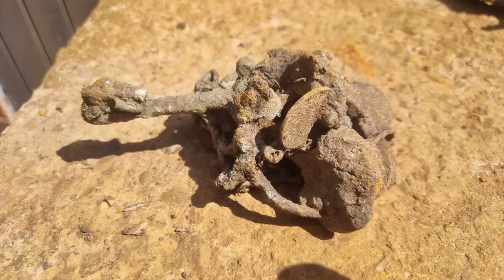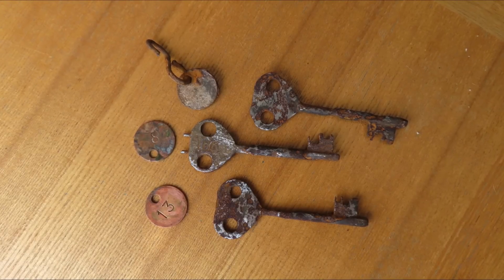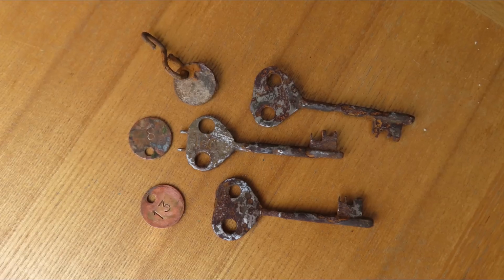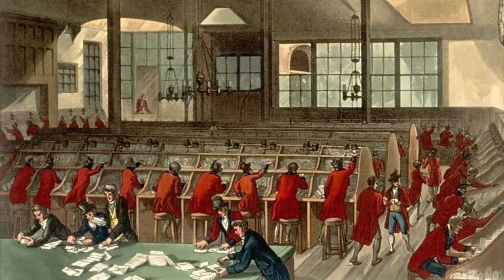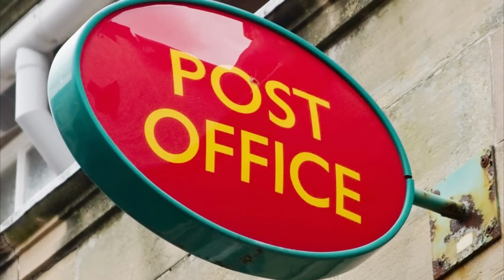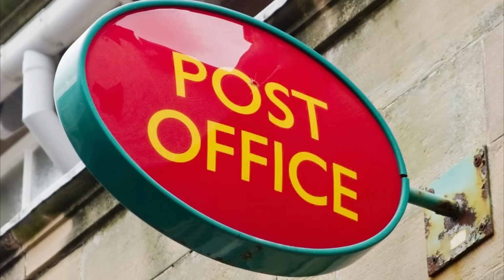Once all the crud was removed, these keys turned out to be GPO postbox keys. The GPO, which stands for General Post Office, has a rich history that spans over 3 centuries. It all began in 1660, when Charles II established the GPO, and the goal was to consolidate and control the various postal systems across the country. But in 1969, the era of the GPO came to an end, and it was abolished and replaced by the Post Office, a government-owned corporation, which eventually became what we know today as Royal Mail.